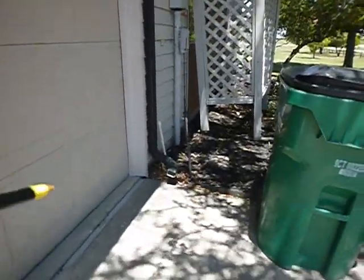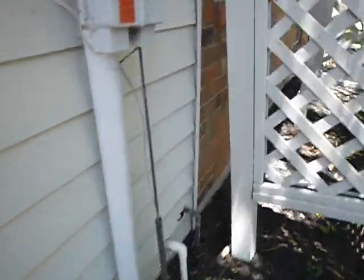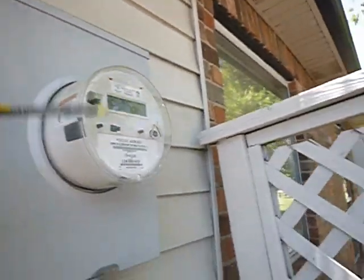Metal overhead car door. Looks like it's been scraping a little bit right up here. This rain gutter is below grade. Coming along here. See it right there? Just reach up in there and grab yourself a nice little dose of electricity.